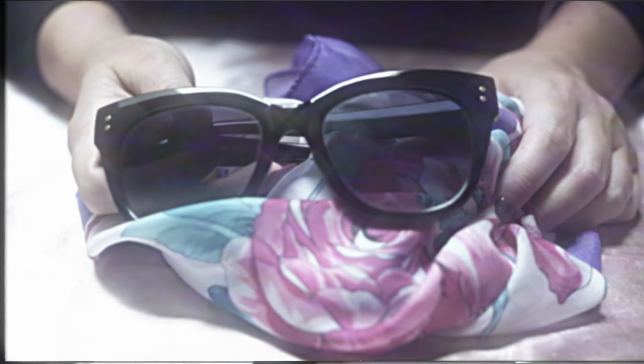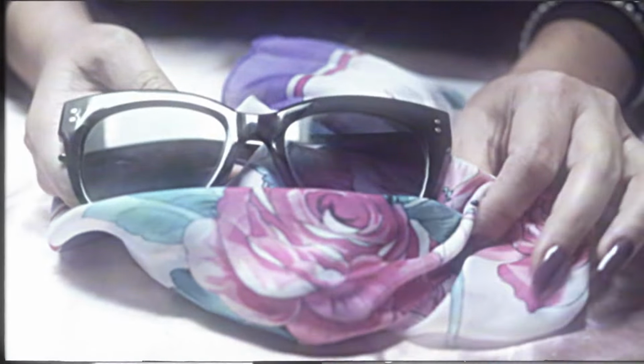So if you're wearing plain pants, a dress, whatever it may be, a scarf like this isn't going to throw off the whole design because it really matches any sort of outfits that you might have to go along with this.